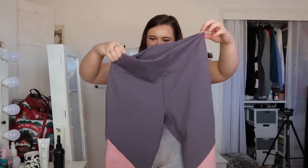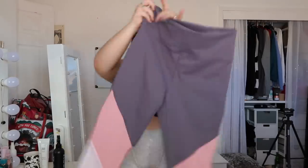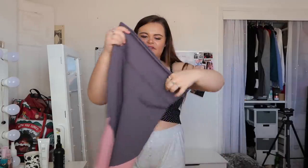Ooh. The next pair of leggings is probably my favourite pair. They're in this gorgeous, like, oh, what is this colour? Grey? Like a pinky grey? And then they have pink at the middle of them and then mesh pink. Oh my god, these are stunning. I'm sure I've seen Maddie Ziegler wear these as well. They're so nice. Now, they're very tight. They have got a stretch, but they feel very tight. So I feel like they're gonna suck you in and really make you look on form, you know.